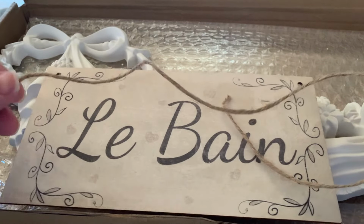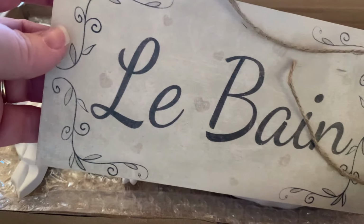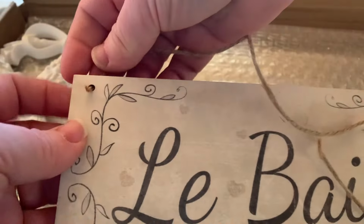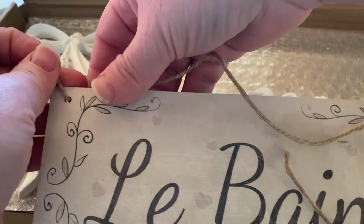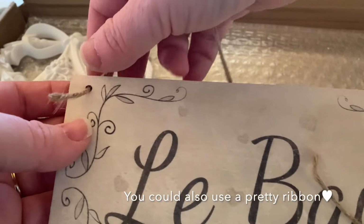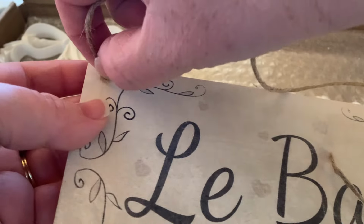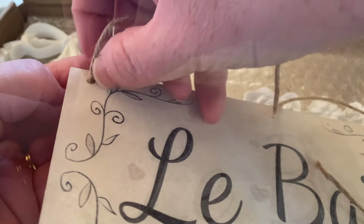It comes with this, I believe it's called jute rope, or maybe it's twine. I'm not sure, but it comes with it, so it's so nice that you can hang it with this. And I'm just going to tie a knot. And I was thinking about tying the knot in the front here, but I think I'm actually going to tie it in the back so you don't see the knot. So I'm going to go ahead and do that now.